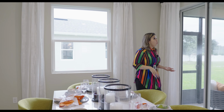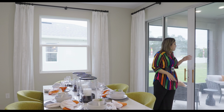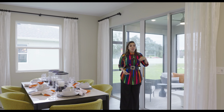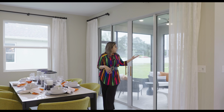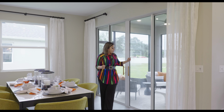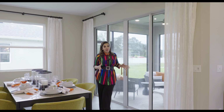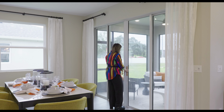With this specific floor plan, you have a covered lanai. This one has screened in, but again, depending on the package, it may come screened in, it may not. But I want to show you the lanai first. It's covered, and then just keep in mind this is the model, so the specific lot, this is not the one that's for sale, okay? So let's go check that out.